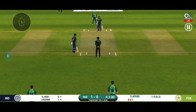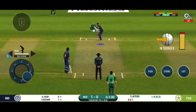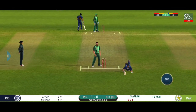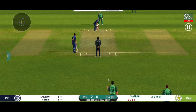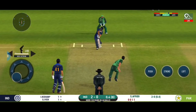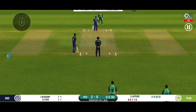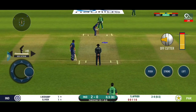That is excellent running between the wickets. Batsman getting ready to face his first ball. The bowler is bowling from his favorite end. Batsman can't find the gap, it's straight to the fielder. It will be interesting to see where the bowler will test the batsman with the short one.